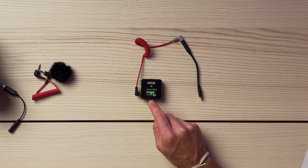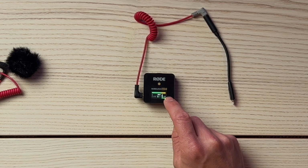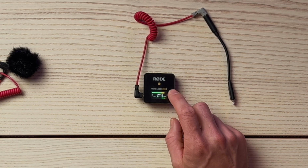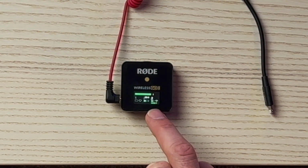That's okay. What you wanna avoid is when you start to see the red. Once you see red, that means you're peaking, and that is a no-go. That's not gonna sound good at all. When you're doing your audio, just make sure that you're looking for if it's peaking or if it's too low.